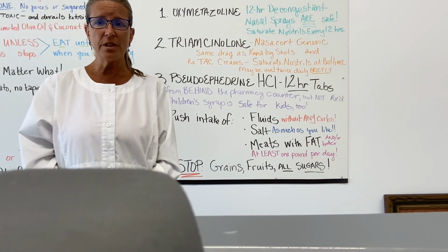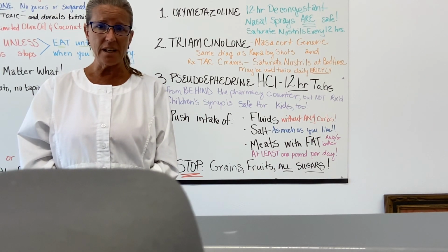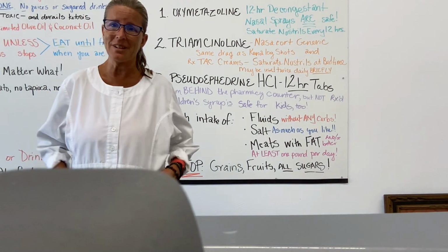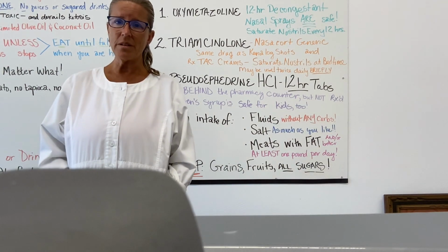Keep track of what you drink throughout the day, and the goal is to drink 2 liters of fluids from all sources every day. That sounds like a lot, especially if you're trying to chug down 32-ounce glasses of water or something that's just disgusting to you. It doesn't need to be plain water.